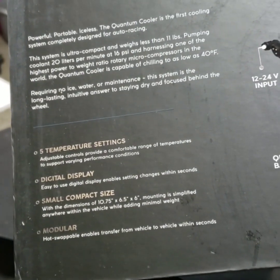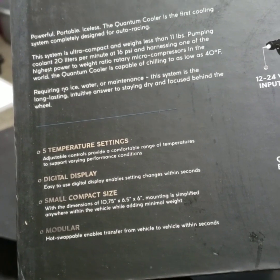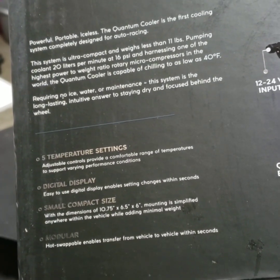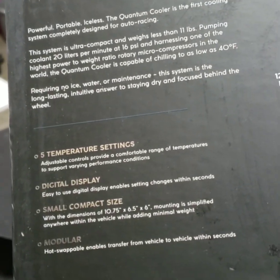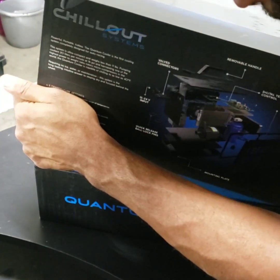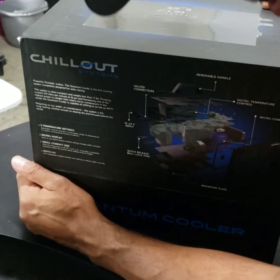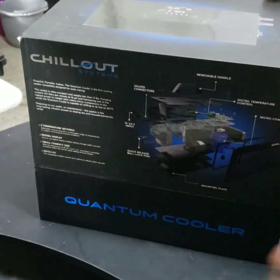The system is ultra compact and weighs less than 11 pounds, pumping coolant 20 liters per minute at 16 psi and harnessing one of the highest power to weight ratio rotary microcompressors in the world. The Quantum cooler is capable of chilling to as low as 40 degrees Fahrenheit. Pretty pumped about that because it gets to about 112 and I've seen as high as 115, 116 degrees in the desert while I am drifting. So this is going to be awesome.